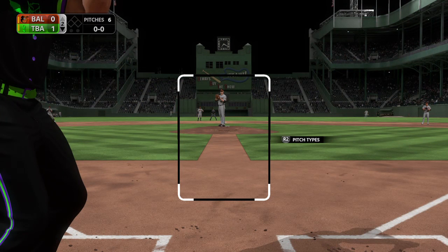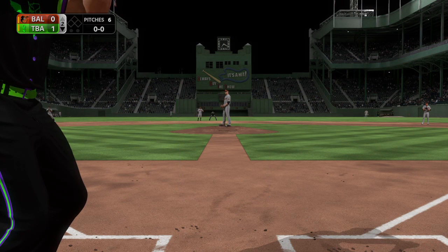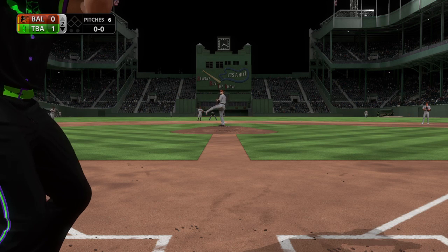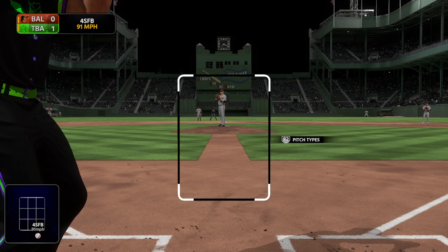Here's Albert now as they'll have 5, 6, and 7 here to start the home half of the second. First pitch on its way. Ball 1. Count's 1-0.